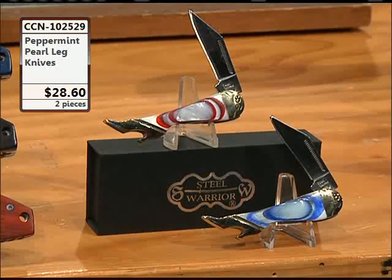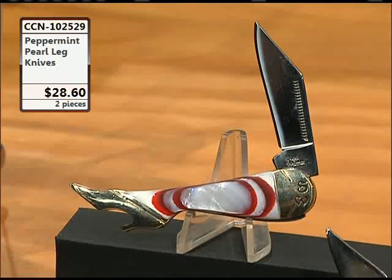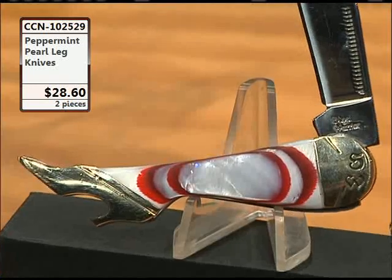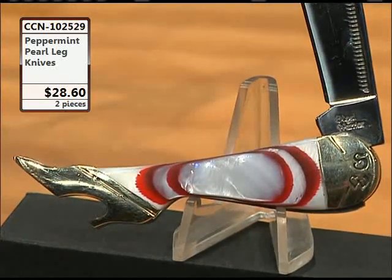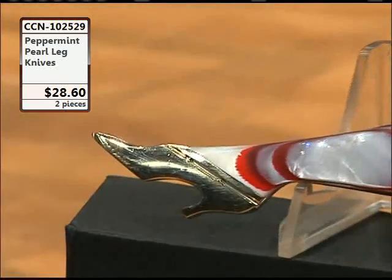All right, here's the peppermint pearl leg knives, and this is by Steel Warrior. For those of you that collect knives, you already know and probably know more about it. I probably forgot more about it than I'll ever know. But in the 20s, 30s, 40s, even up to the 50s, a lot of people used this type of frame and knife to advertise drinks and bottle drinks and things like that. You see the high heel on the lady's leg right there is a bottle opener.